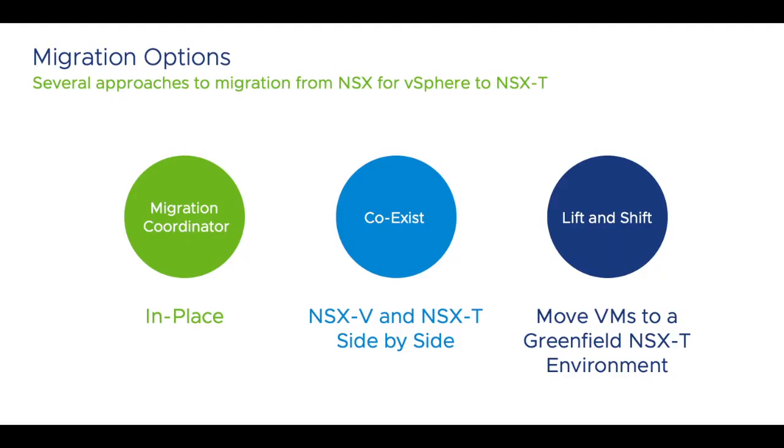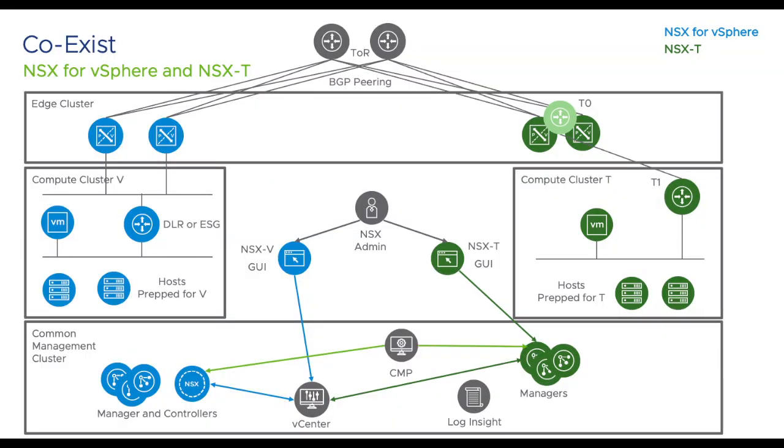We'll go high level, and then Raymond and Jen will go further into the detail. Most of our customers have different environments from the legacy world, with multiple workloads running in their environment. There are three types of patterns we see a lot. We call them coexist, lift and shift, and in-place. Starting with coexist, that means you have V and you want to go to T, from the old to the new hardware.